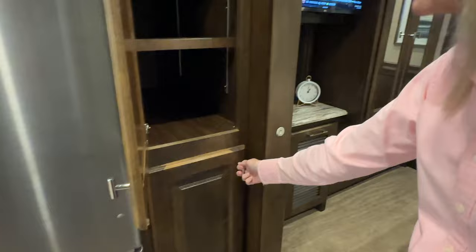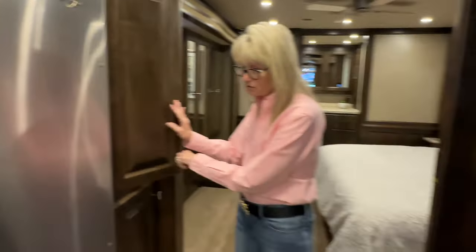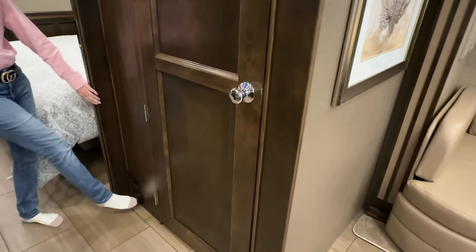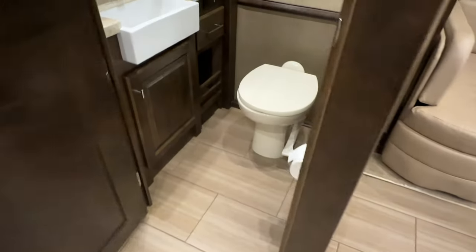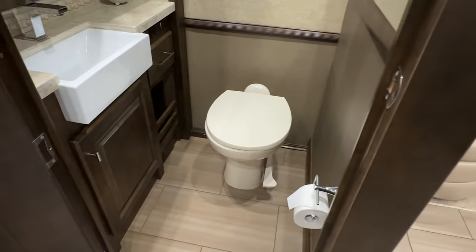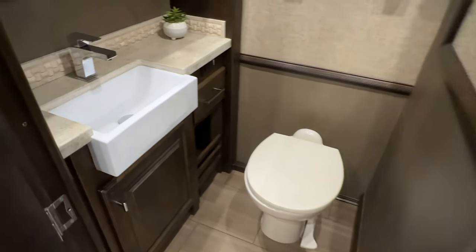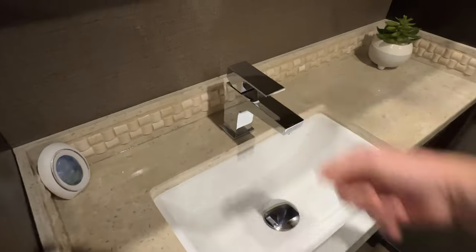You've got one that's got the shelves, and then you've got one that's pulled out. So nice. I like this. You can't have too much space for that. Absolutely not. And there's your half bath. But we also have the central bath. So if you have guests, you want to keep people from going in the back, they've got their own bathroom. Got a nice farm sink with real metal faucets.